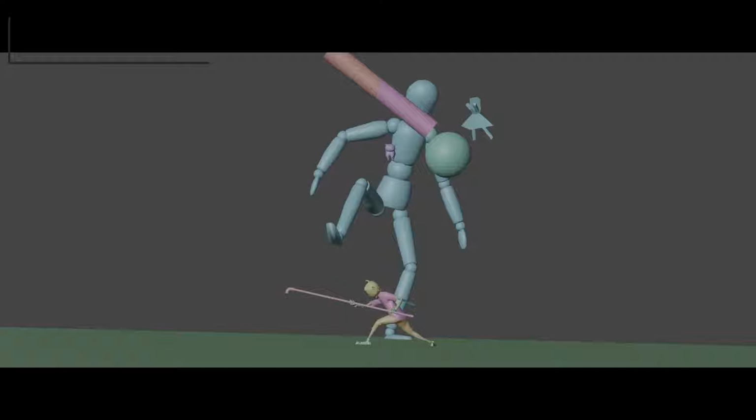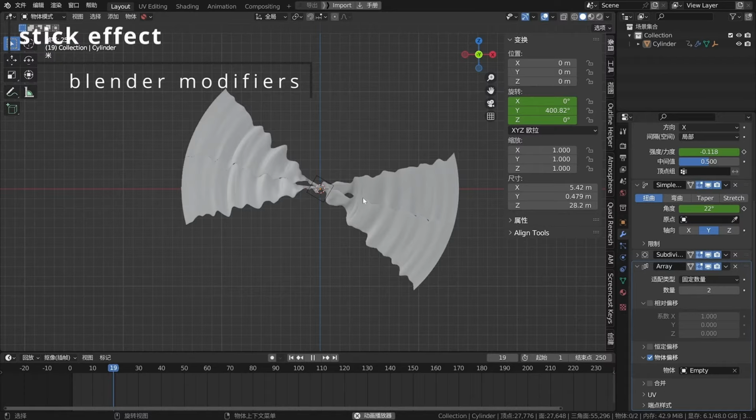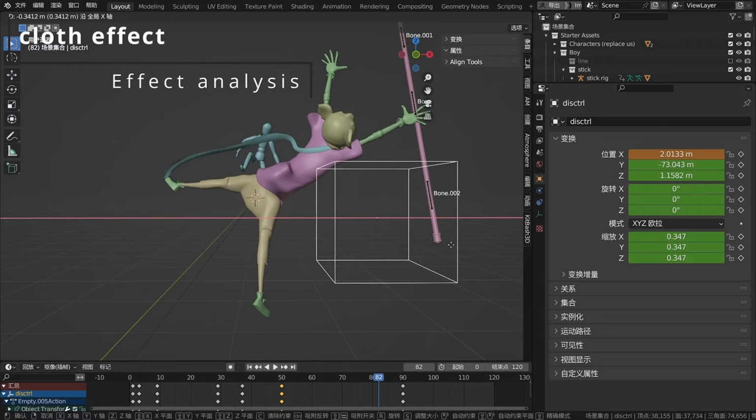Next, I added some transition animations. Be careful. Don't let the transition animation blur your key pose. I did the stick effects and cloth simulation. It's all fake. I don't know how to simulate the stick effects, but I know what the effect I need looks like. So I used modifiers in Blender to create it. Displacement modifier is forever a god.